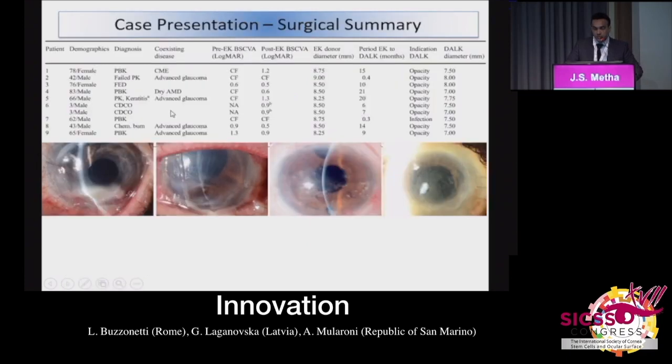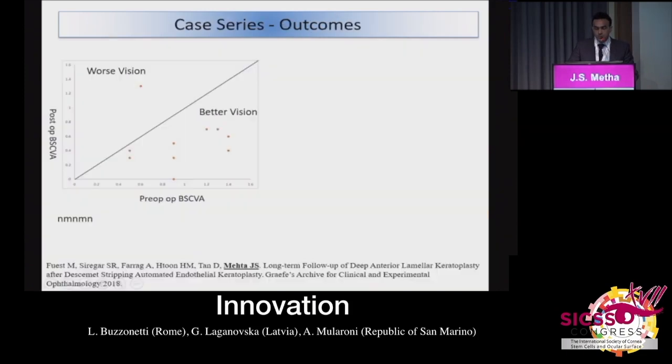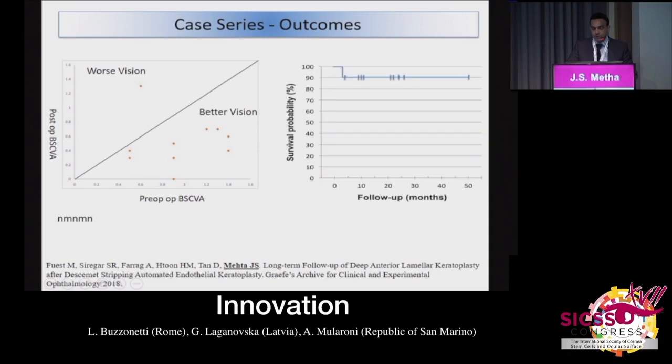So we recently looked at, this is a publication of our first 10 cases that we've done in Singapore. We've done about 20 cases now, and we normally start doing a bit more cases even with tectonic and therapeutic cases. This is an example of what they look like pre-op, and this is an example of what they look like post-op. If you look at the visual acuity results from this paper, they're pretty good. We had one DSEK failure over that time period, which subsequently had the DSEK taken out, and we replaced it with a DMEK. But interestingly, if you look at the graft survival, it's very good, with over 90% survival up to 5 years. So we're looking at this long-term data, and these are patients with a functioning endothelial keratoplasty.